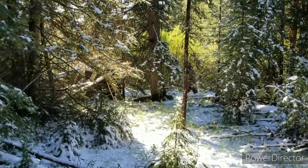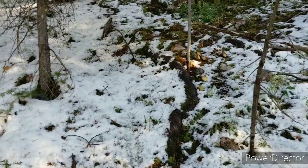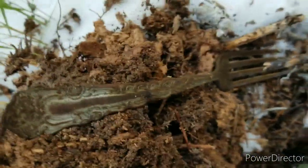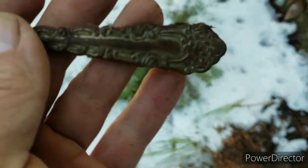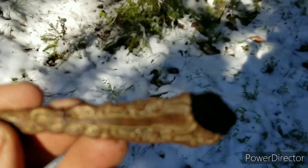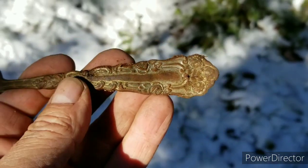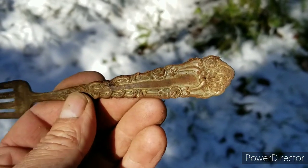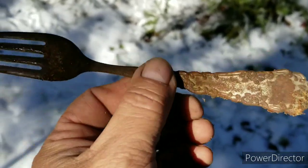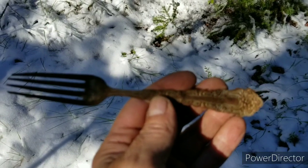Well, there's that cabin where I found the horse bit. I was just coming over here checking this hillside. It's steep. Look at this, it's absolutely beautiful. Let me get it in the sun. The snow makes it a little difficult. Look at how gorgeous that fork is. I can't see anything on it right now, really. You probably have a better idea of what's going on than I do. How cool, huh? It's going to have a maker's mark, I'm pretty sure, so we can find out where it came from. Wow. Love it.